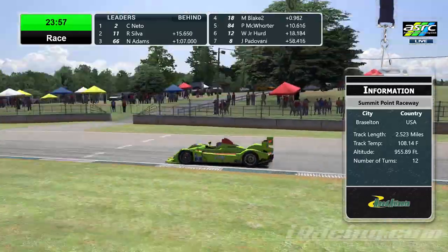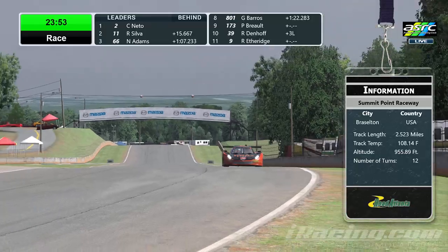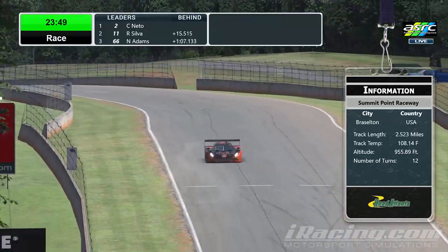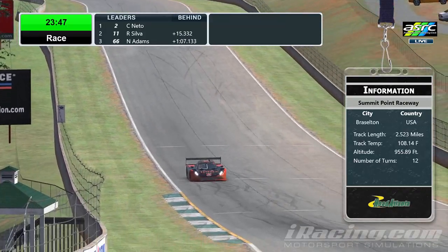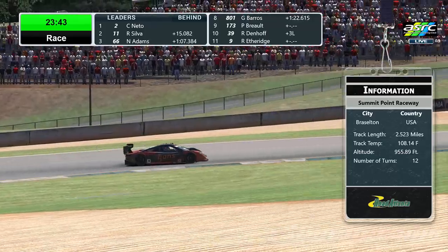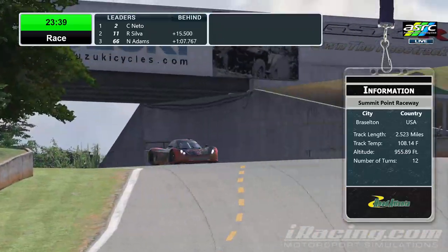And just some little tidbits about Road Atlanta here. It is in Brazelton, USA, 2.5 miles, so your average super speedway for that matter. Track temp 108.4, altitude 955.89 feet, and 12 turns on the circuit.